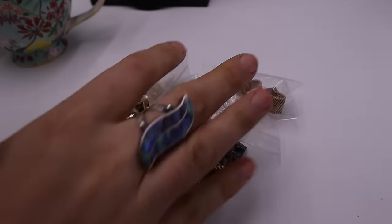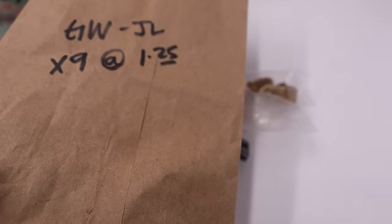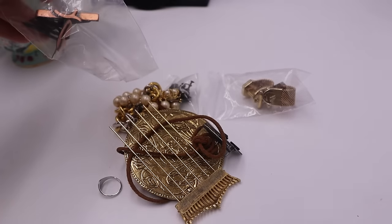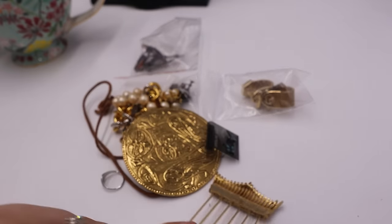And I actually found out, so here it says I bought 9 items at $1.25. There's actually more of a sale on top of that. That was just the regular sale that they had. So that was a very nice surprise.